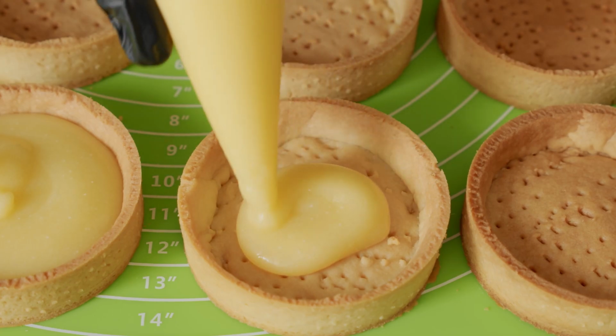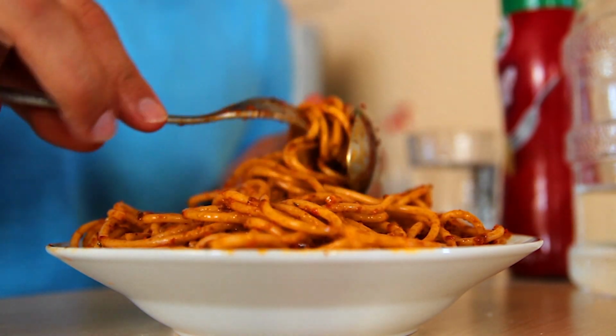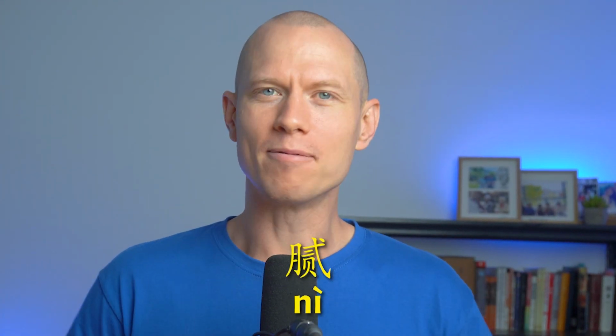So because Chinese food is generally a lot healthier than the West, like they use a ton of vegetables with every meal. And in the West, we tend to eat a lot more heavier food, like things with a lot of cream and pastry and pasta and salt. So Chinese people, even if they love Western food, often they can't eat a lot of it because they'll find it too 腻. It will make them feel kind of sick.